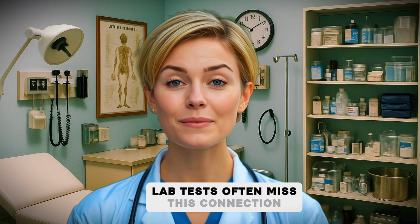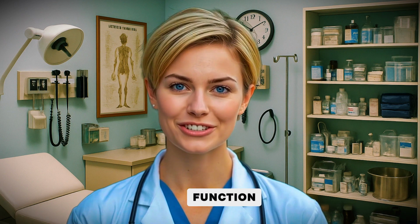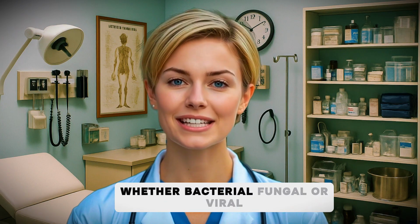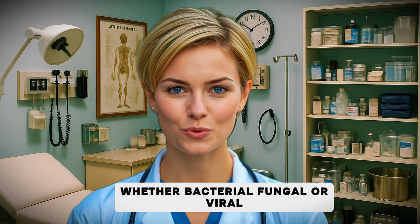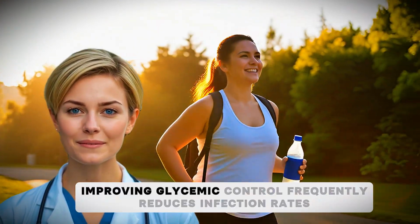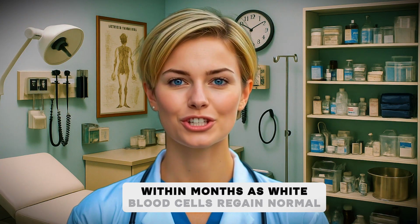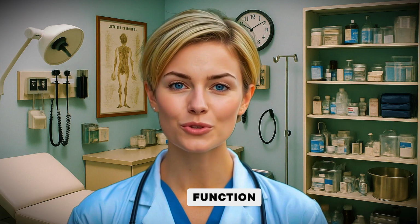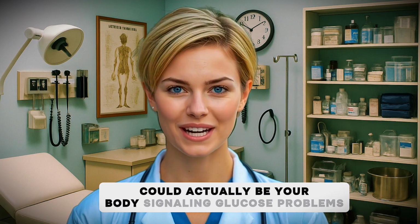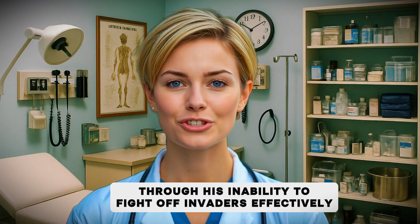Lab tests often miss this connection because standard glucose measurements do not assess immune function. If you have had 3 or more significant infections in a year, whether bacterial, fungal, or viral, request an HbA1c test along with standard blood work. Improving glycemic control frequently reduces infection rates within months as white blood cells regain normal function. What seems like a streak of bad luck with illnesses could actually be your body signaling glucose problems through its inability to fight off invaders effectively.